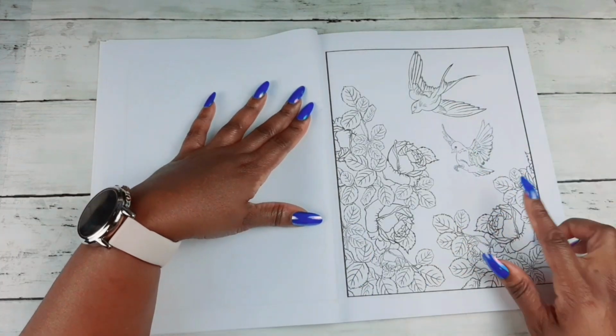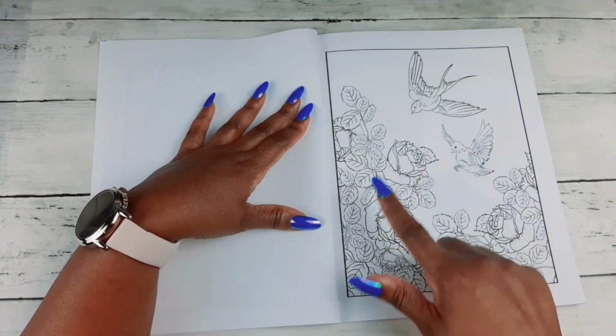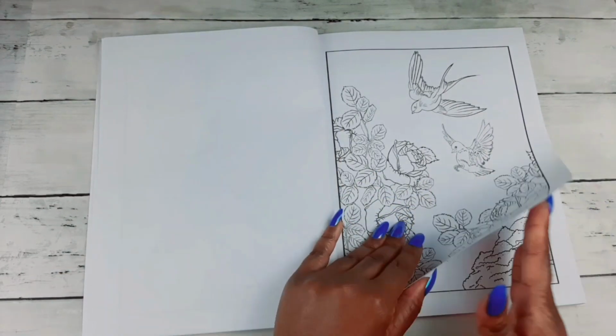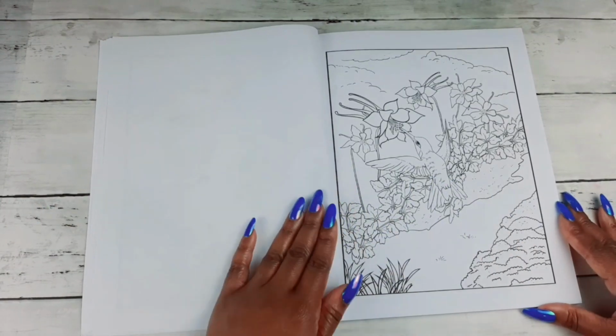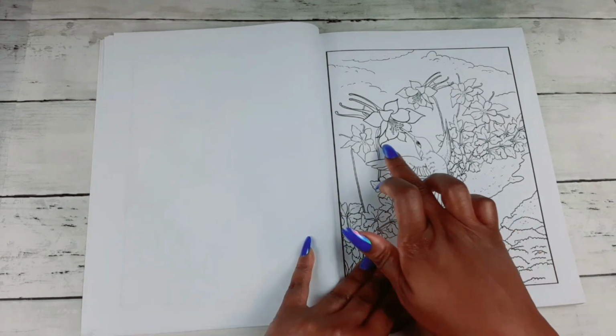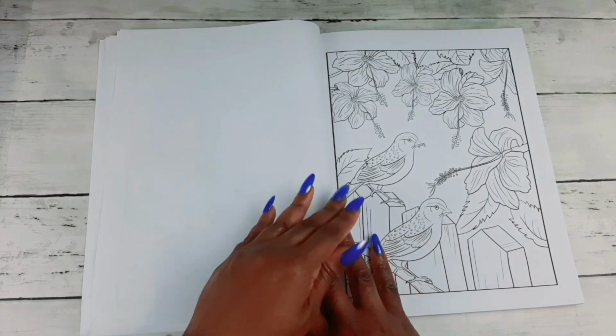Then we have these two birds. They're a happy couple. They look very happy. And who can't be happy when you're going towards a bed of roses? I mean, like, seriously. Then you have a hummingbird here, excuse me, getting the nectar of a yummy, yummy flower.